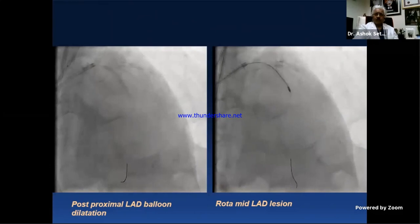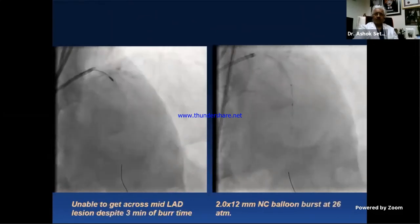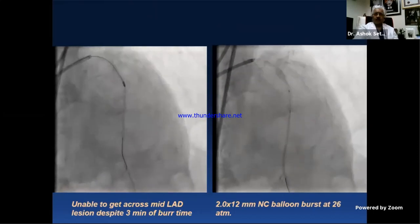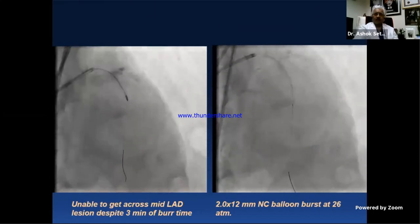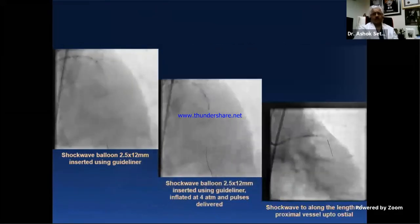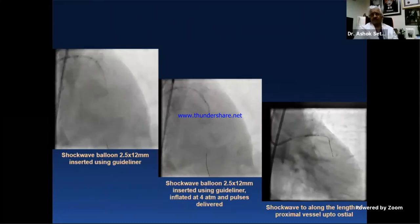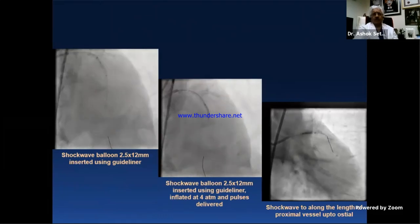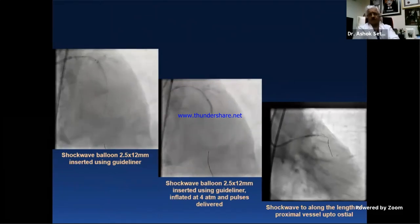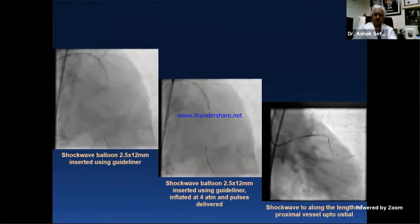So what do we do? We take a non-compliant balloon out there, and that bursts at 26 atmospheres. So this again becomes a case for an IVL, a shockwave balloon with a guideliner being thrust across that tightest point. It only goes halfway across the tightest point, but then deliver shockwave. That's the first part, it only delivers halfway, then you create more space, and then deliver 80 pulses all the way up to the ostium.